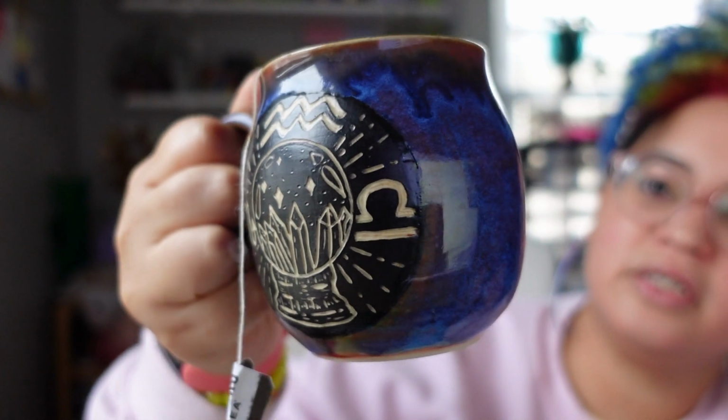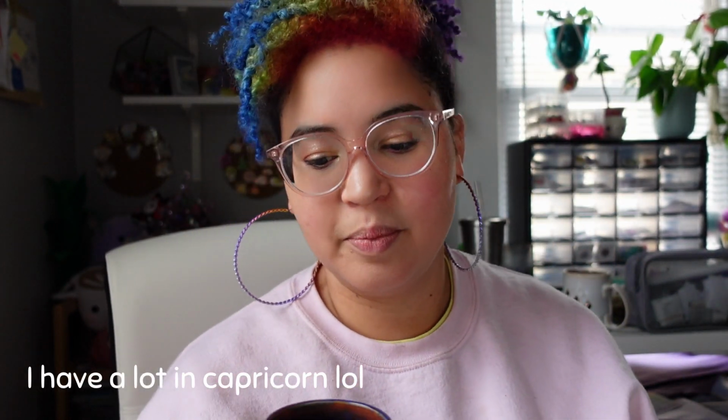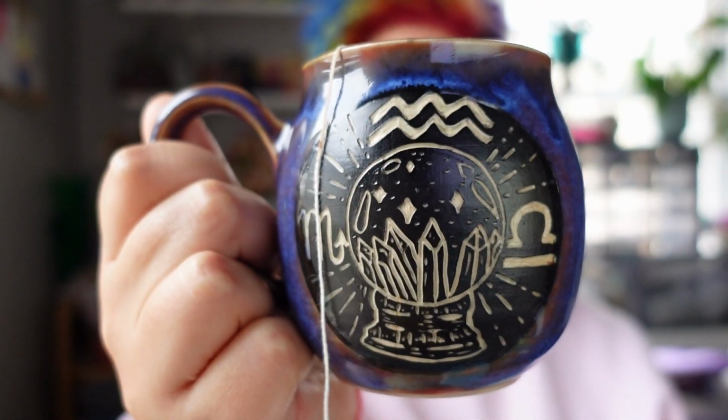Drinking tea out of my new mug. This mug is by Joy Terra Studio. I'll link her down below, but there it is, Joy Terra. And we did a trade, and I asked for crystals and a magic crystal ball type of thing, and my signs. So I'm an Aquarius. My birthday is February 16th, and my ascending is Libra, and my moon sign is Scorpio. If you want to know all my other houses to get to know me, just let me know. But anyways, those are my signs, and it's super cute. This mug is so precious though. And just drinking some tea out of that.